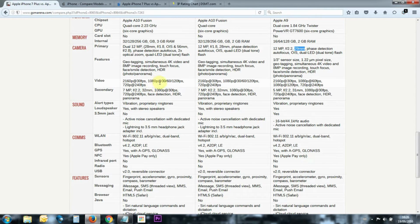And for 1080p, which is kind of an ongoing standard at the moment, it records at 30, 60, 120 frames per second. Now this is a really good bit, 60 frames per second and 120 frames per second. So if you record a video, and in post production you want to slow down your video, then these frame rates would really help you out, and your video will look flawless. So all three phones support the same 4K at 30 frames per second, 1080p at 60 frames per second, 120 frames per second and 30 frames per second. And for 720p, all three of them support 240 frames per second.